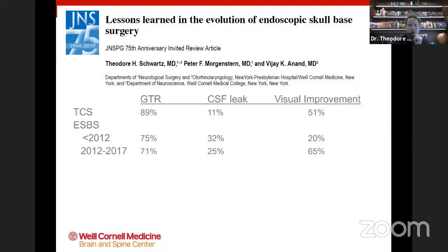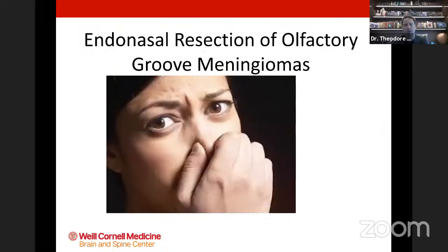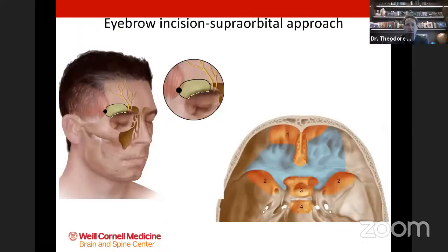If you look at the endonasal results for olfactory groove meningiomas and you compare them to craniotomy, the results really are not as good. Gross total resection rates are lower, in the 70s, as opposed to 80, almost 90%. CSF leak rate is about 25 to 30%. Visual improvement may be a little better, but that's not the main problem with these olfactory groove meningiomas. And anosmia with endoscopic skull-base surgery is 100%, whereas with transcranial, it's only 50%. So I'm not a big fan of endonasal resection of olfactory groove meningiomas.